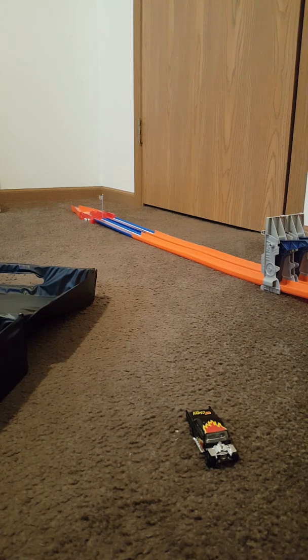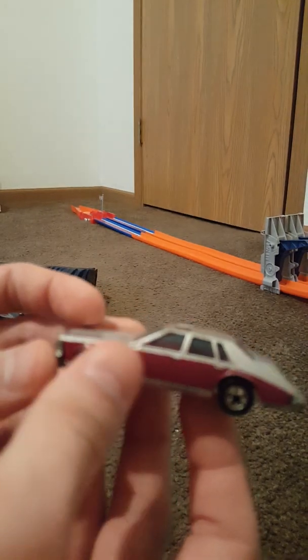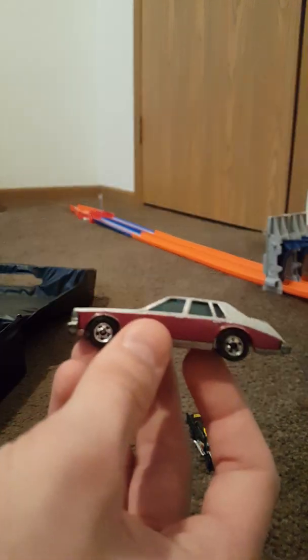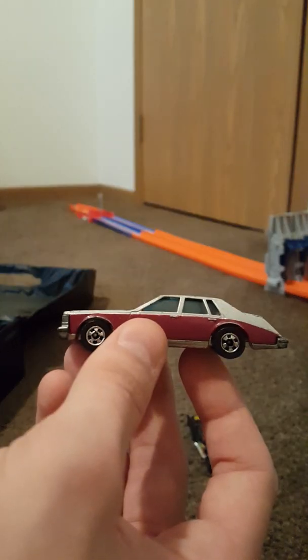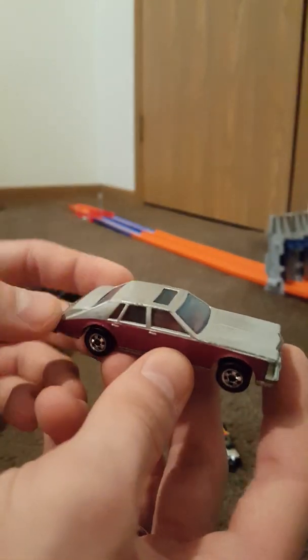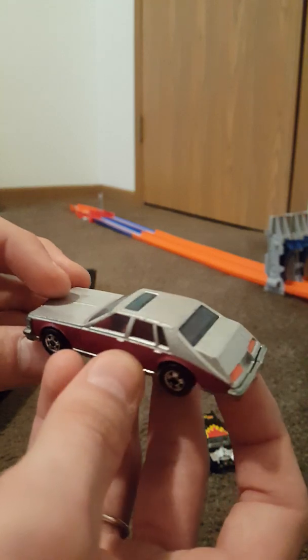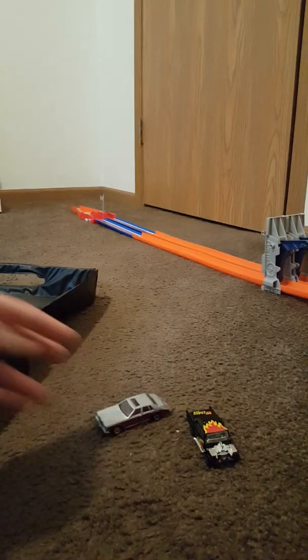And what else do we have in this awesome looking tray? This one is the Cadillac Seville with a Hong Kong base, 1980. This one's in pretty decent shape. It has some scratches on it, but nothing too major. Has the black wall tires on it. And a little bit of damage right there. There's the base, stamped over Hong Kong. Very cool, heavy casting.